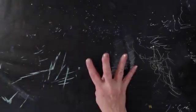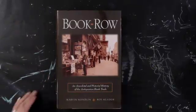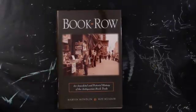Okay, I got 4 more that I brought up. Because I brought up, let's see, 2, 4, 6, 8, 10, 12, 14, 16, 20. I brought about 20. I think I brought about 23, 24 books. So the last 4 that we're going to go through. Anybody who loves books is going to love these last 4.